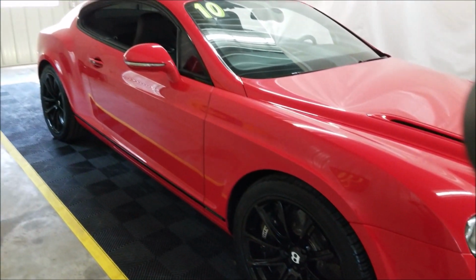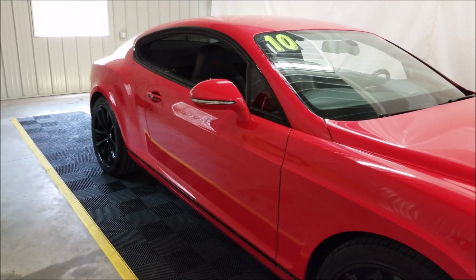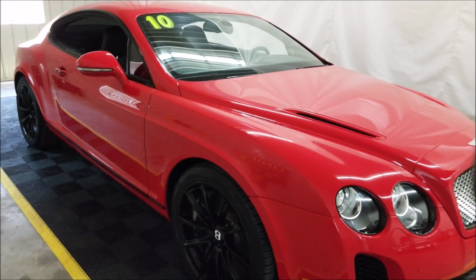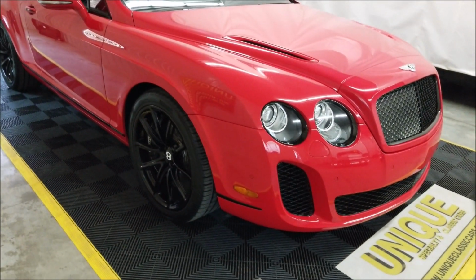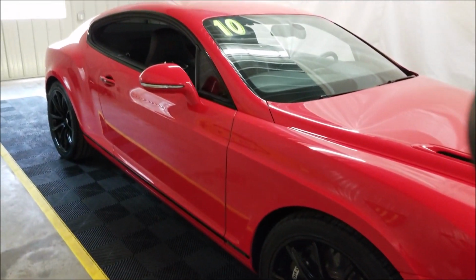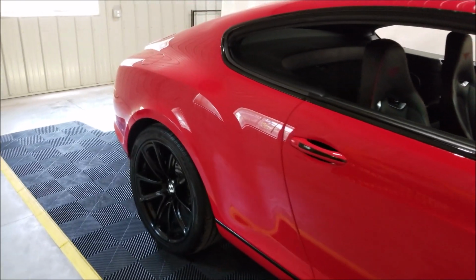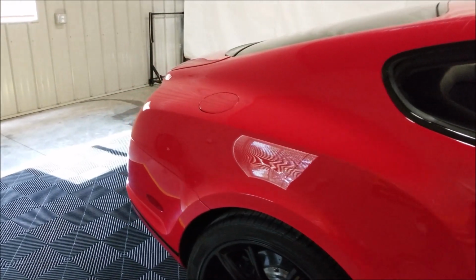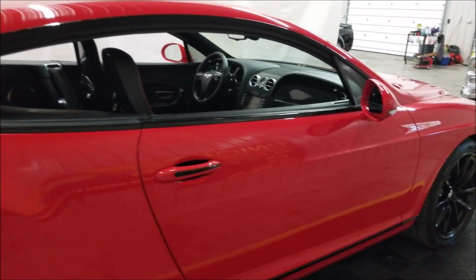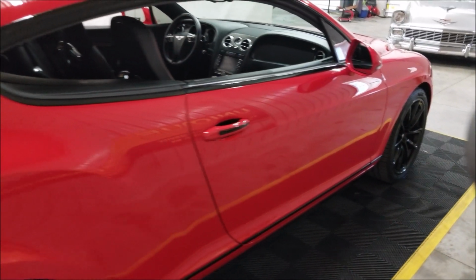Something else about this is you notice the red color. This particular car is dragon red. Most of the Bentleys you're going to see are a St. James red, and the Continental GTs, what have you. This particular one is dragon red, which would have been a special order by the original owner. This may be the only dragon red Bentley Continental like this in the United States. So you won't see a lot of these going down the road.